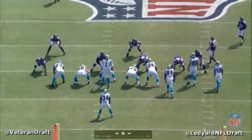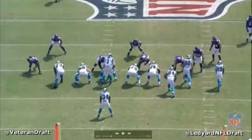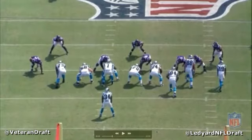Play it. See, and it's interesting that he audibled there. I wonder if he saw the over front and saw this open B gap and maybe did that. I'm not sure, but that would be really smart. I think that seems likely to me, honestly. When I watched it for the first time, when you showed it to me the other day, I was thinking that was probably what he was thinking.